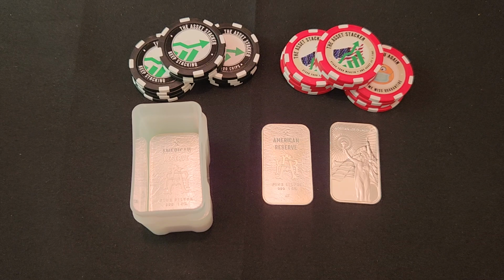The next question was from Silver Stacker 55. It says, I've been wondering how to get the lowest premiums on silver. Most of the silver that I see is selling for more than twice its value, and I would like to know how to expand my stack. And that's a good question.